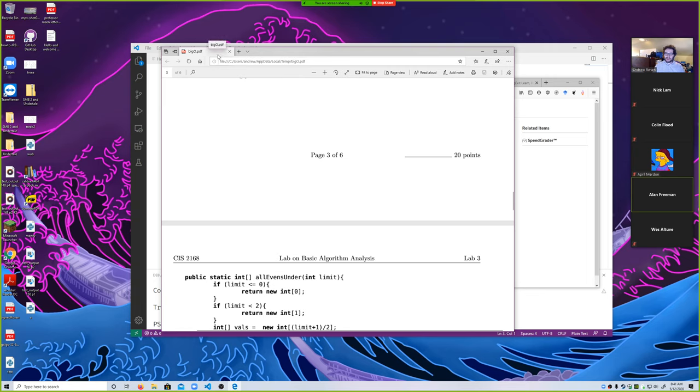So, for those of you not in the know, BOGO sort and stooge sort are two algorithms that aren't used anywhere else. They are just used in classes to kind of teach, because they're terrible.